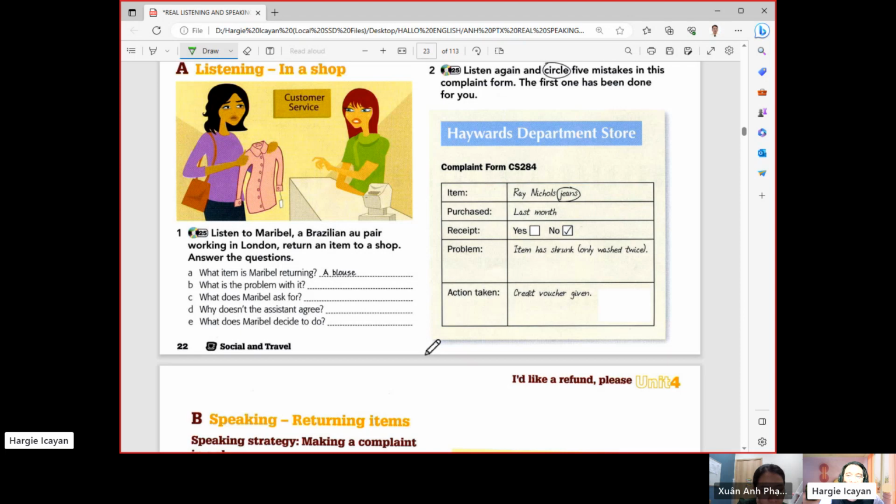Okay. So she was angry, right? She was angry at the shop assistant because she wanted to return the blouse that she bought, and she also presented the receipt, right? But the shop assistant advised her that she couldn't return the item, okay? Because according to her, it's not their fault, right?